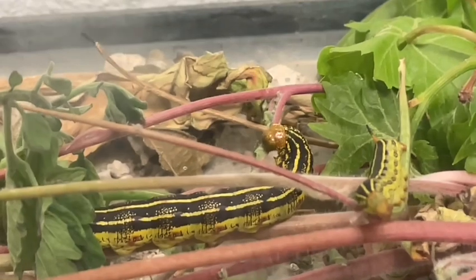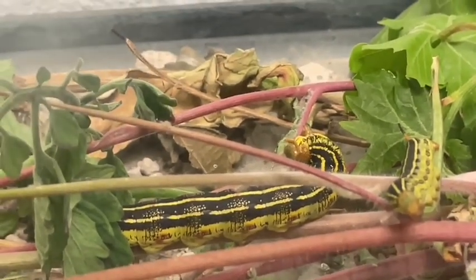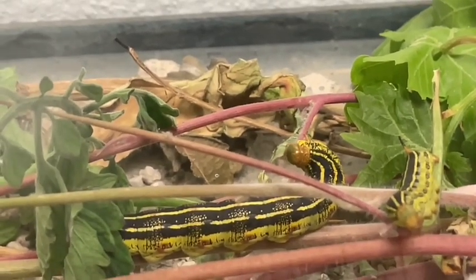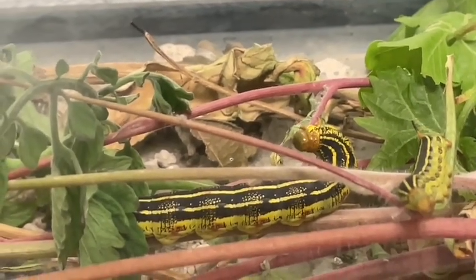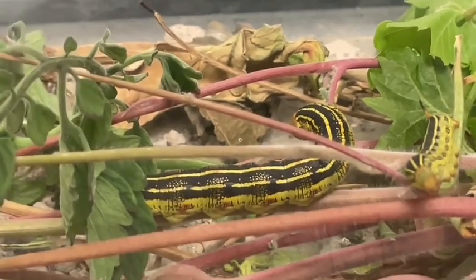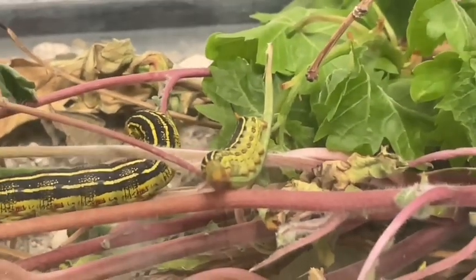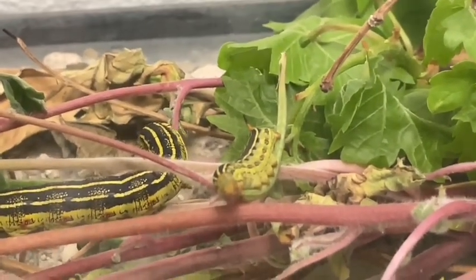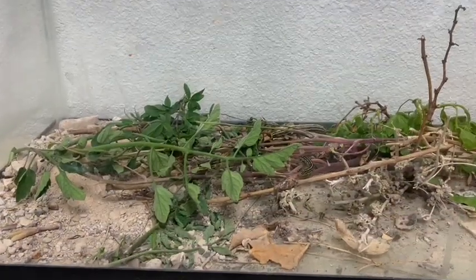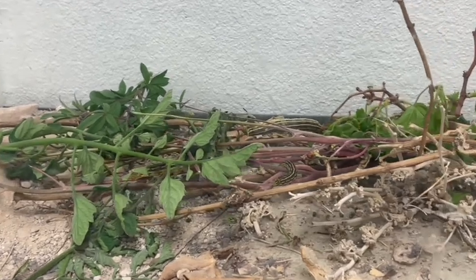Farmers who grow these crops have to be on the watch for an infestation of white-lined sphinx moth caterpillars, because they will tear through your crops. They're a real nuisance, but they're also really cool. They're not monarch caterpillars. They don't turn into butterflies. Instead, they are moths. And you might think, well, what's the difference between a caterpillar and a moth?